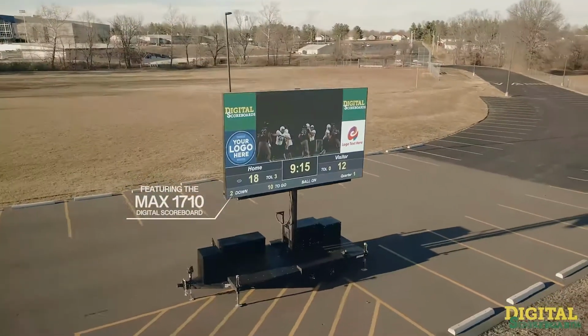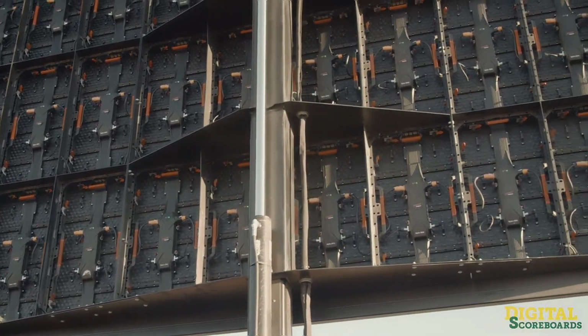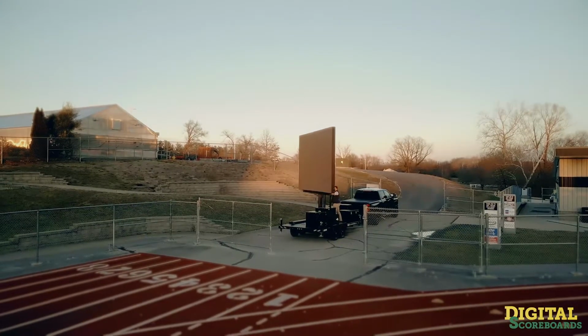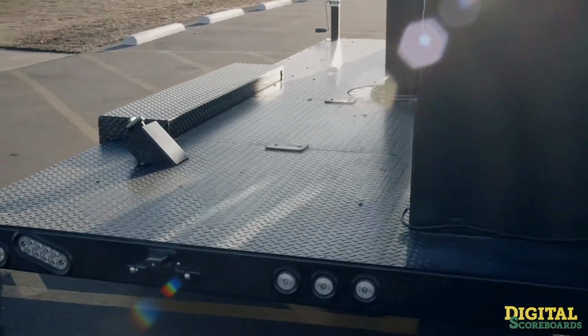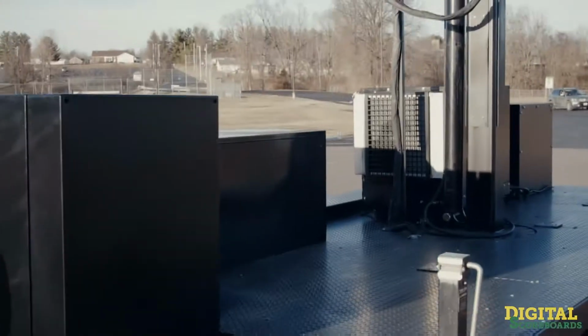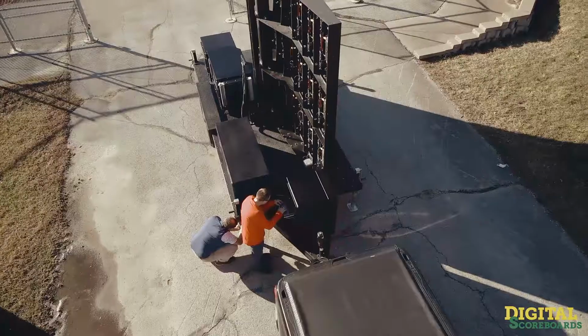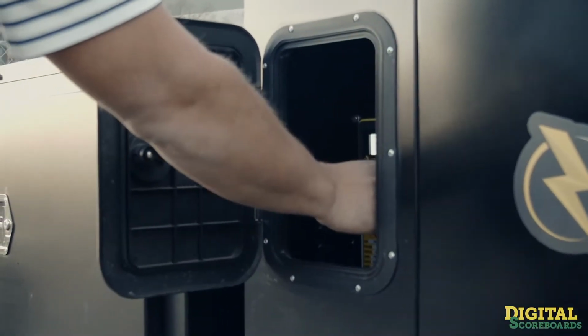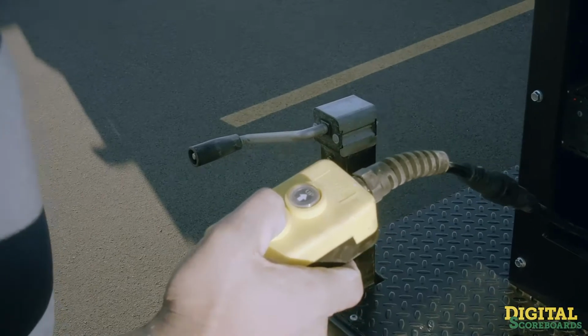Introducing Max Mobile LED Digital Scoreboards, offered in 5 sizes ranging from 12x7 all the way up to the massive 23x13. Featuring ultra-bright, high-resolution screens with adjustable height and 360-degree rotation to capture an audience from any angle. Every Max Mobile LED scoreboard is fully self-contained with onboard power, production equipment, and is optimized for a 15-minute or less setup time. Featuring advanced real-time sports production and scoreboard usage.